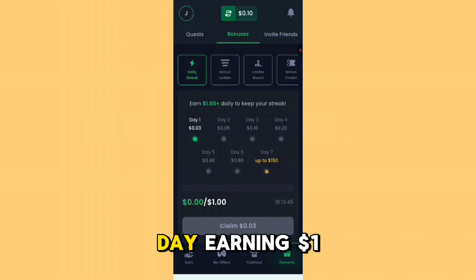On the fifth day, earning $1 will give you a 40-cent bonus. On the 6th day, earning $1 will give you an 80-cent bonus. On the 7th day, earning $1 will give you a maximum $150 bonus.